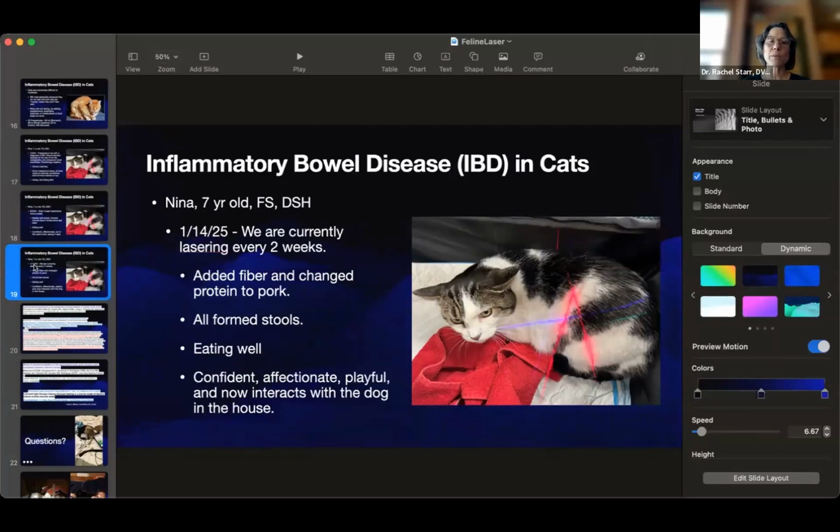So after we had lasered her for about 2 or 3 months, we were able to switch to a protein she hadn't been on before and get solid stools. I added some fiber and she was still eating well, and we were able to get fiber into her. And I saw her yesterday, and we're currently lasering every 2 weeks. She's had all formed stools. She's eating well. Again, the owner reports that she's confident, affectionate, playful, and now interacts with the dog in the house, which she would never do before.